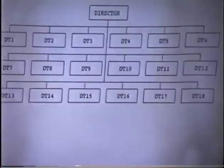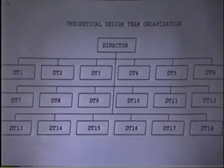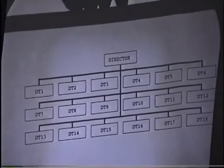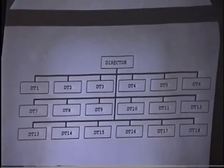Okay, what happens when you get the design team is you get an organization that looks like this. I would see about 50 people in each one of these things. Now, the first thing that happens is, we were all taught the same way. First thing that happens is the director says, I got too many people reporting to me. And he immediately becomes somewhat disturbed. Okay. Next slide. This is a result of that. He sees the communication problem. Next slide.